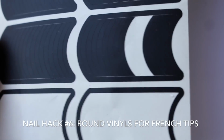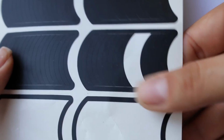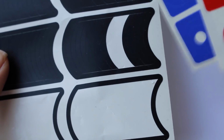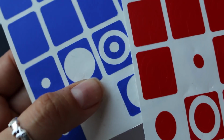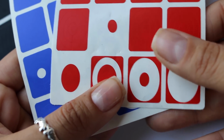This is something that I like to do when I'm running low on French tip vinyls. I have plenty, but when I didn't have any more of these, what I used to do was take these round vinyls. These have more of an oval shape and these have more of a round, just circle shape. And I like to use these on myself because I have kind of wider nail beds.